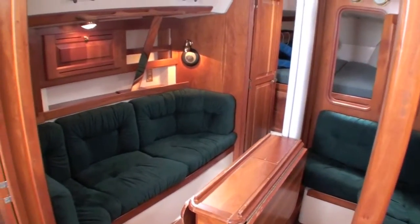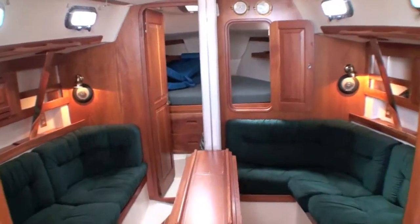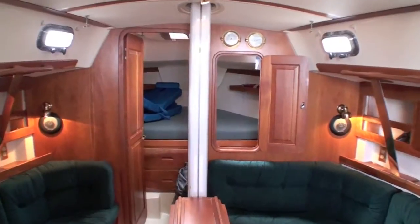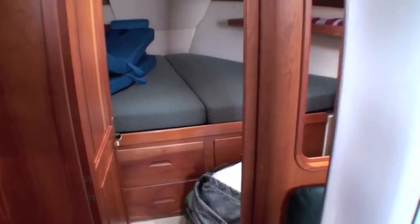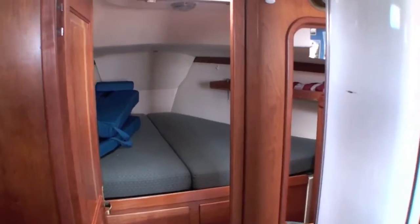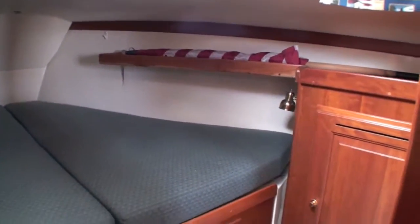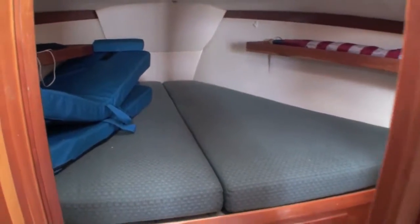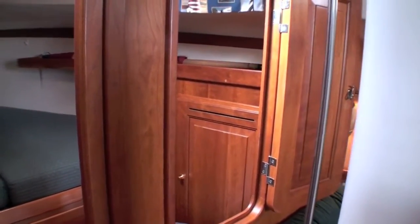Main salon. Cruising spinnakers on the floor in the forward cabin. That was really nice condition. See, the bulkhead has an access for air and light.